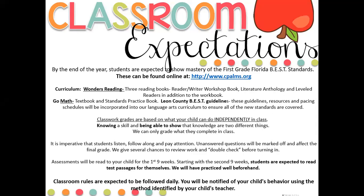We will still be using our Wonder curriculum for reading, which we have used in the past, but we will be blending it with the Leon County created BEST standards guidelines. These have our guidelines, pacing, and resources to ensure that we are incorporating each one of the new standards for your child.